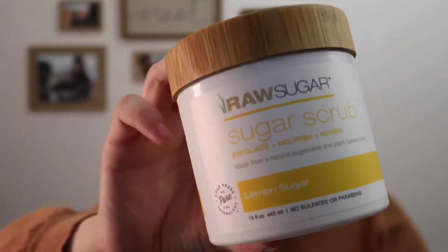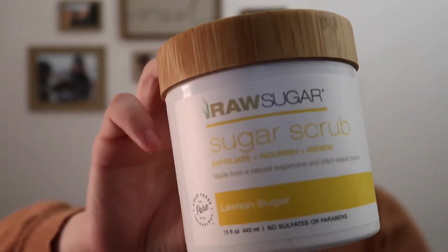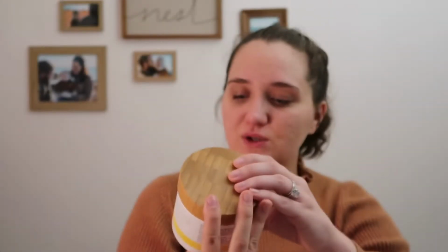So for exfoliator, I use this raw sugar scrub. This is the lemon sugar scent. This has no sulfates, parabens, and is cruelty-free and vegan. I had to do a whole bunch of research on this one. This actually I think was pretty easy to research. It was on their frequently asked questions page to see if it was gluten-free. So that one was a good one. Highly recommend. Excellent exfoliator as well.